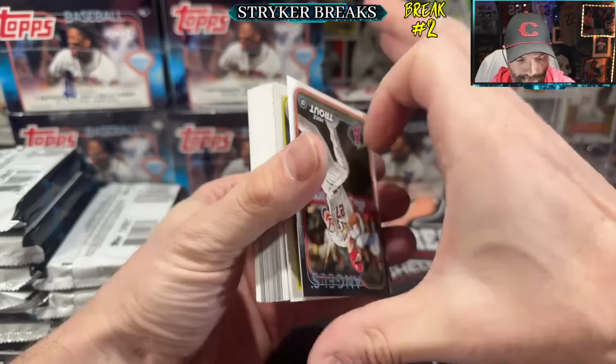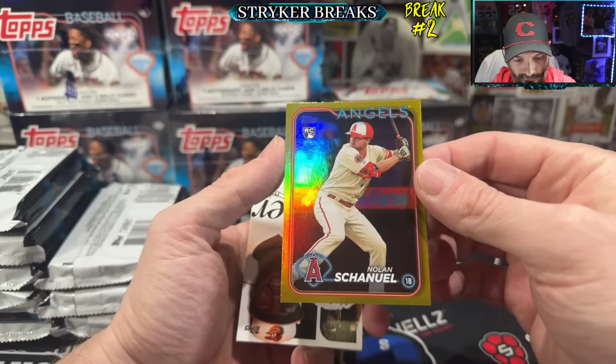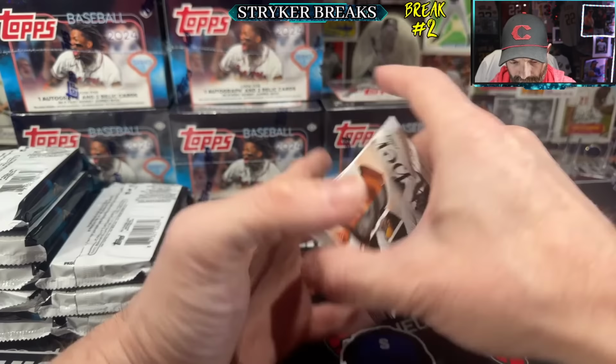Relic number one, another Jeremy Pena. That's a game used. Oh man, the gold foil. Okay, this is a breath of fresh air. The gold foils look awesome. Yes, they do. And to have another little thing out of the jumbos feels good.